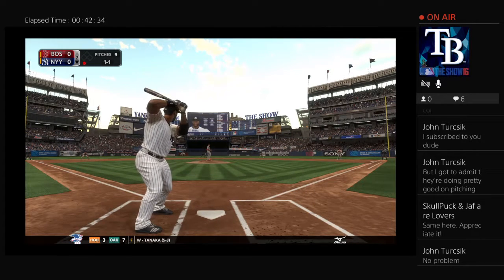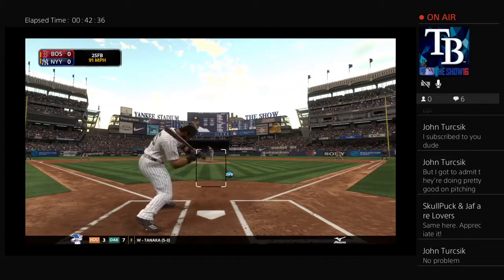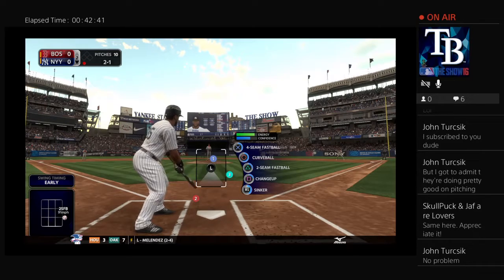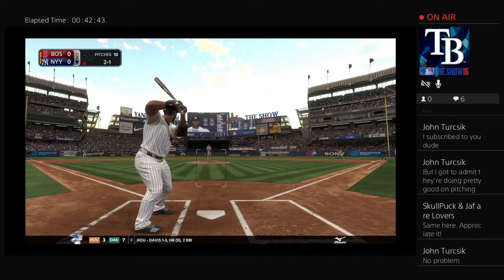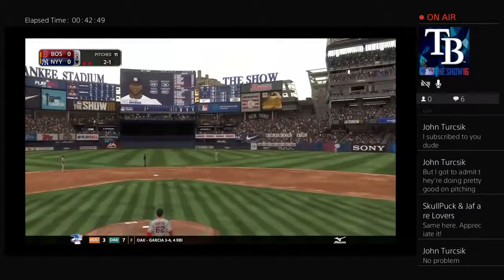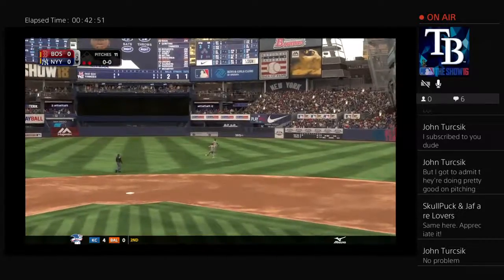Now the 1-1 pitch. He's outside for a ball. Now the 2-1. Hit fairly well out towards straightaway center. Moncada ranges back, and he has it for out number 2.